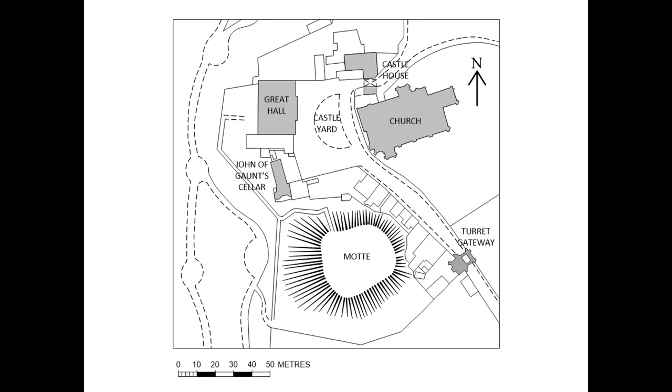There's the Mott, the original Norman Mott and Bailey castle, though sadly truncated in later centuries. The hall groups around the castle yard, the great church of St Mary de Castro, which predates even the castle hall, probably early and mid 12th century dates. John of Gaunt's cellar, which we'll be coming back to, just south of the Great Hall, Castle House and the gateway around there with those wonderful timber frame buildings, and the turret gateway.